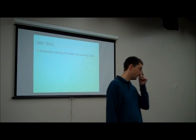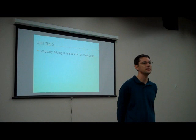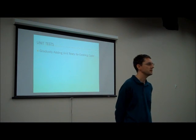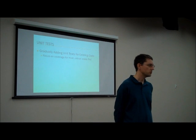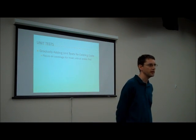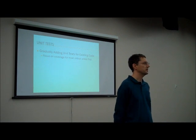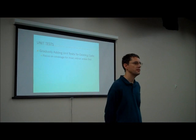Considering we have a lack of unit tests, the first task is to start getting unit tests in for all of our existing code, so we can actually verify that it's working. So we've had a focus on the most critical areas, the areas that are being hit a lot, or the areas that are most likely to break. And this is an ongoing exercise of going back through all of our code and making sure that it's got the unit test coverage that it needs.